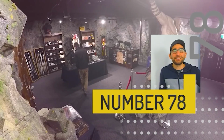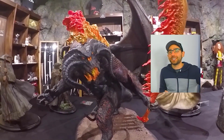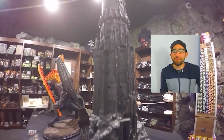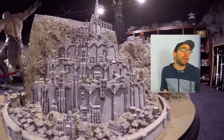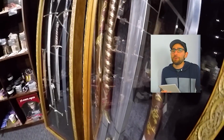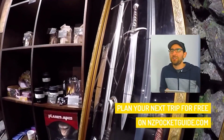For number 78, move over Hollywood, here comes Wellywood. Yeah, that's right, Wellington, New Zealand's capital, is also a mecca of movie making, and you can check out all the behind the scenes at the Weta Workshop Studios. You'll be able to see props and movie magic behind Avatar, The Lord of the Rings and a ton of Marvel movies. You'll love it.